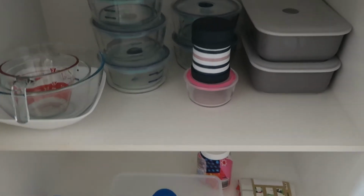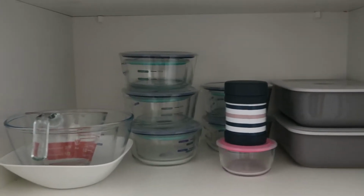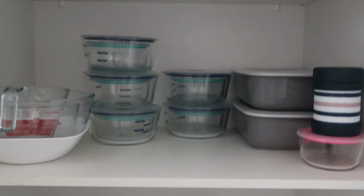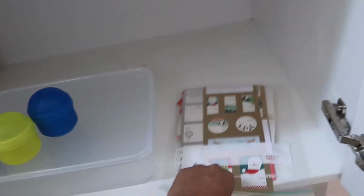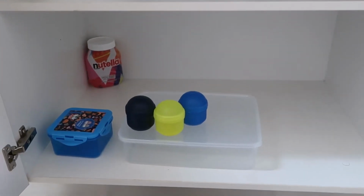Okay, so this is my container cupboard. It's actually pretty good, so I think I'm gonna leave it alone. The top is glass and ceramic and stuff, and then the bottom is our plastic containers. And a limited edition Nutella jar, which can go in the corner. And then some Christmas stuff, which can go with the other Christmas stuff. So that's that one good.